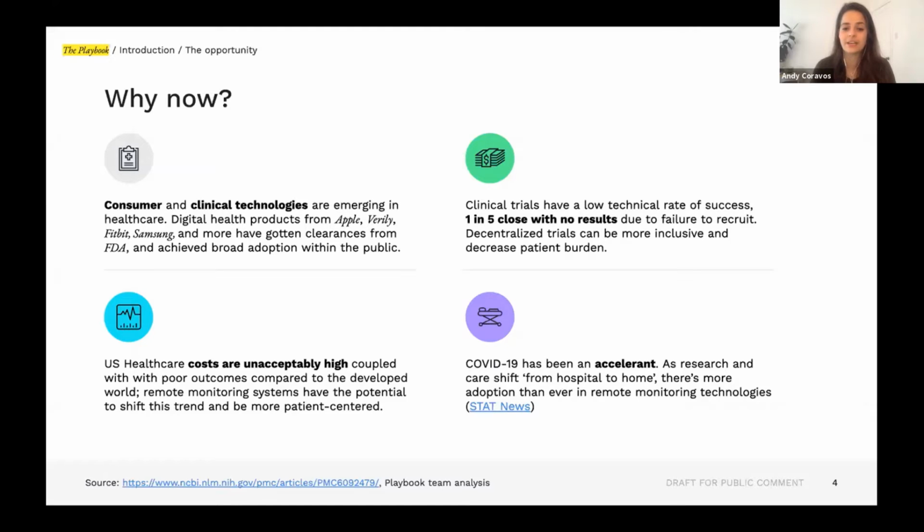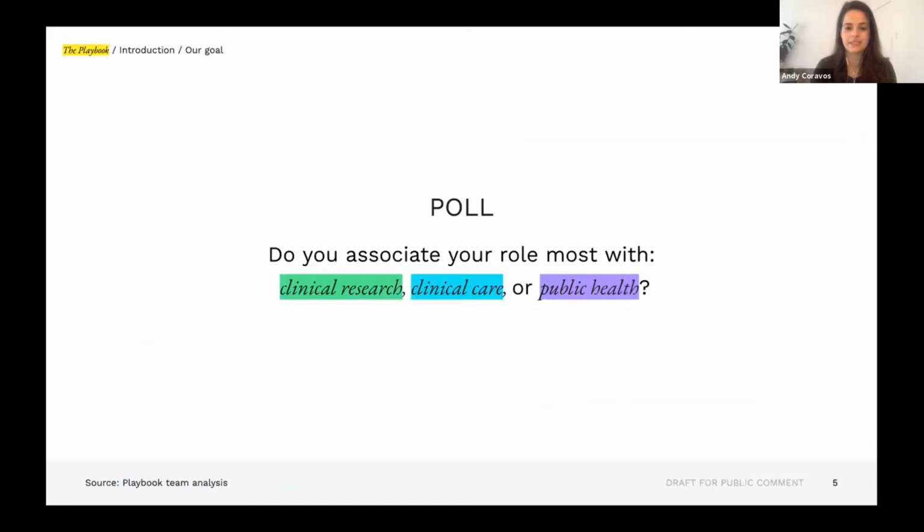Similarly across clinical care, we're figuring out how to create better early warning systems that are more patient-centered. Although this work technically started before COVID, COVID has been a massive accelerant as things have shifted from the site and the hospital to home. And if anyone saw the Stat News announcement this morning, they released a really wonderful remote monitoring report. So this is top of mind for everyone. Many people are excited about it, but how do we actually get this into practice?